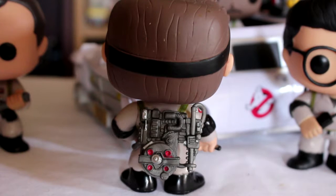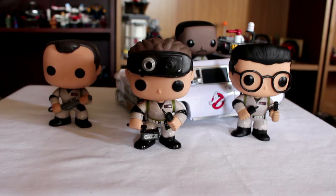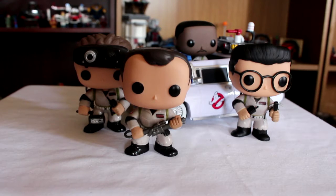And they've done an okay job on the Proton Pack, although by the look of things, whoever painted the red wasn't very good and missed on this one. In fact, come to think of it, a lot of the paint seems to have been badly done. They could have done a lot better job. But well, I guess when you're selling as many Funko Pop figures, you can't exactly stick to quality control all the time, can you?